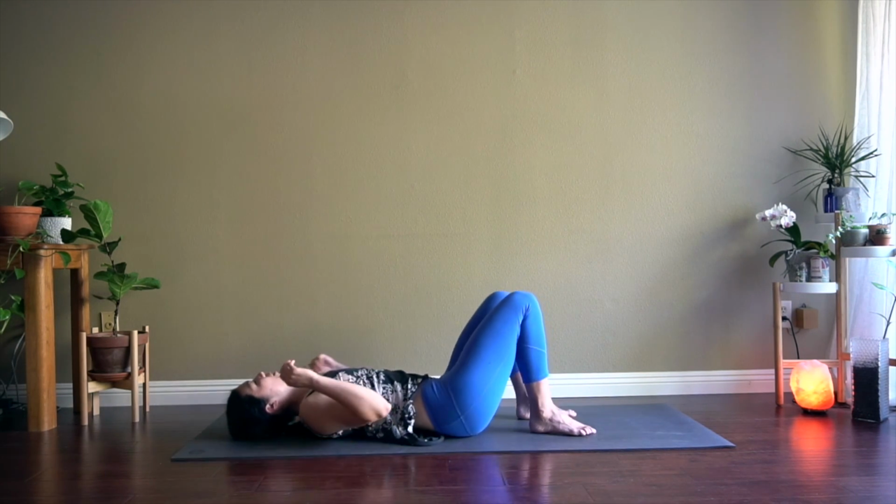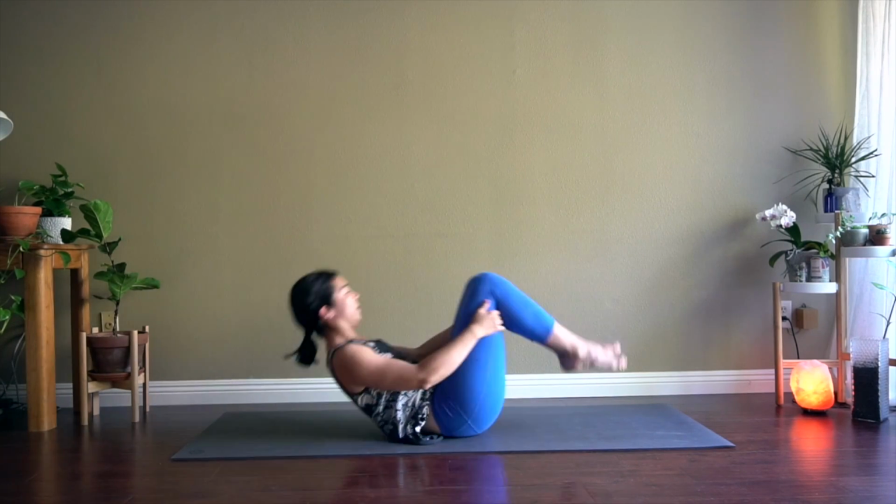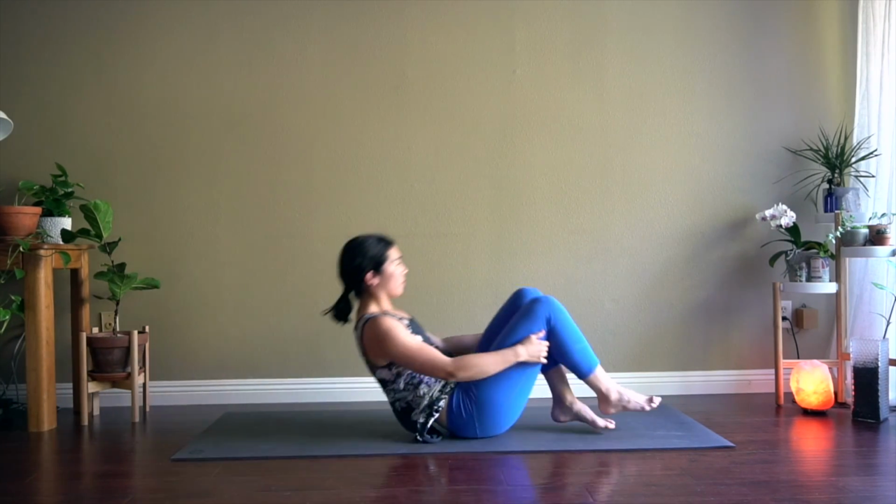Coming up back through center, you can roll onto whichever side or rock up and down. And then making your way onto your seat. So those are my 5 go-to daily poses that I like to visit every single day.